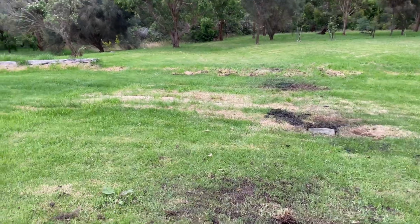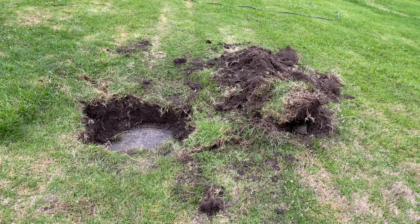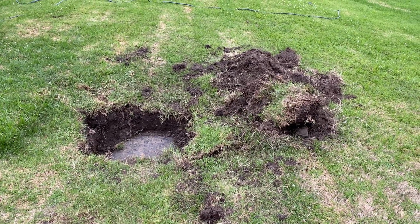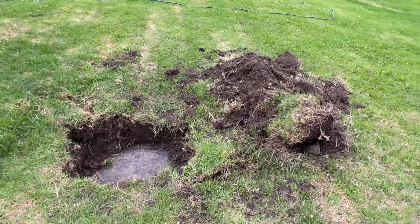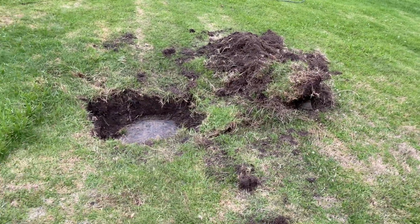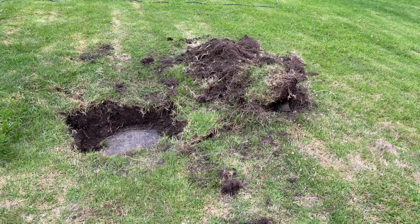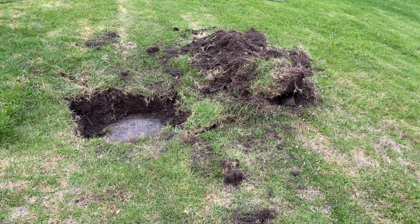So seeing I've gone to this much effort, I've gone to the effort of digging all that dirt out, because that was actually pretty hard to get through. Yes and no. Hard if I'm being soft, and not so hard if I'm not being soft. But anyway, we've got through it. That's now open. The guy can access it easily. When he empties it out, he can put it back on. So that's where we're at.